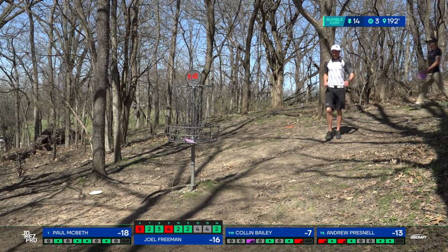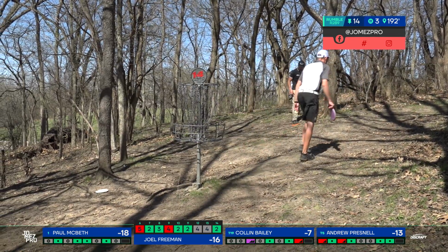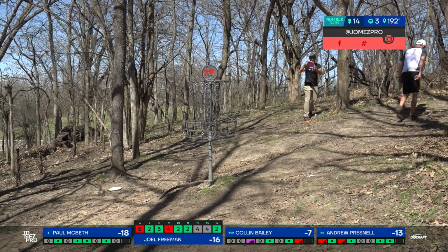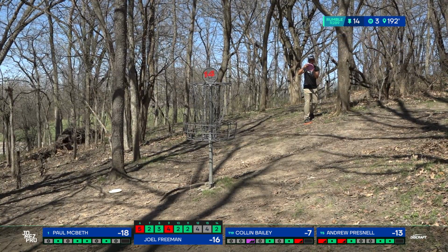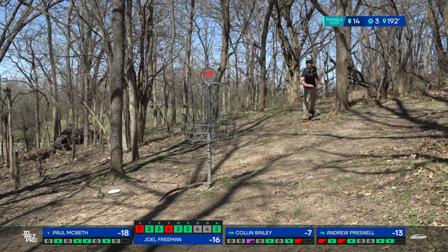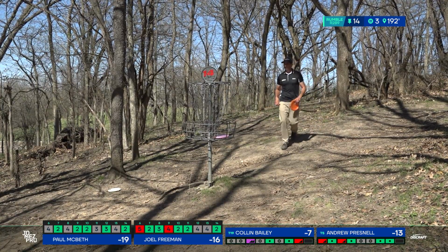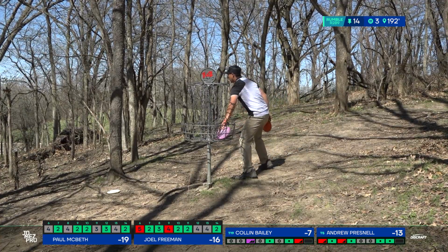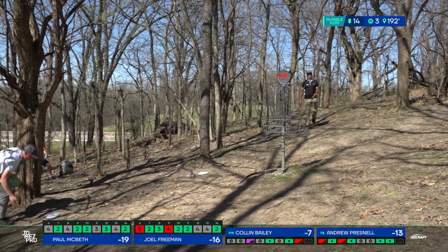Oh yeah, from about 20 feet. It is downhill, so yep, there's one. Continuing the hot round. Just steady. It's not like you're piecing a bunch of birdies together, but you just keep moving further under par.